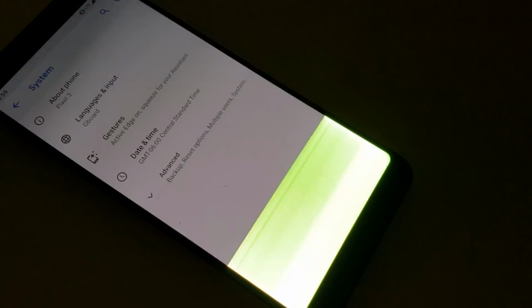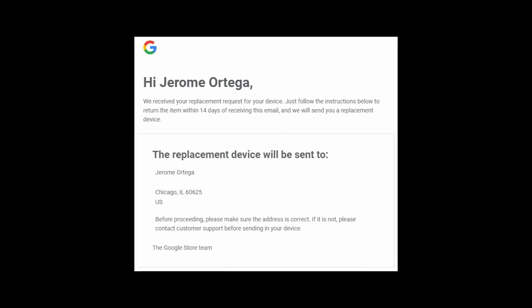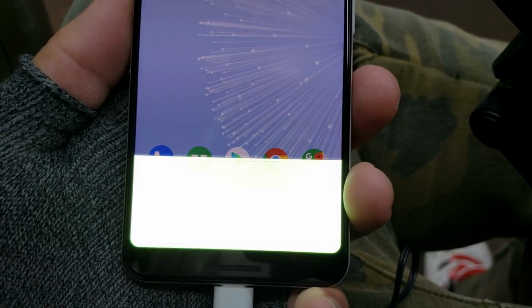So I got home and it got considerably worse. I ended up chatting with Google's support team and pretty much concluded my screen went defective and I had to get a replacement. Now I held off on making this video right when it happened because I wanted to see if it would resolve itself, and in a way it did.